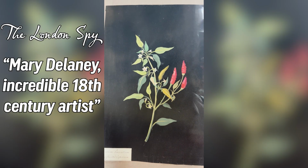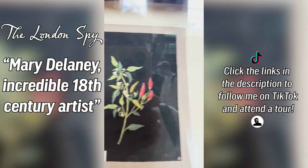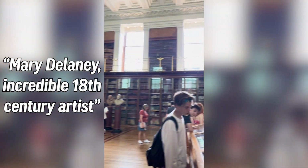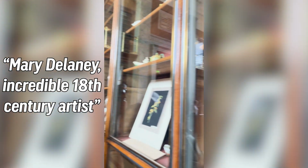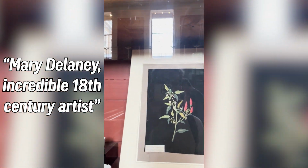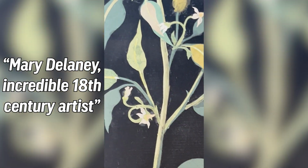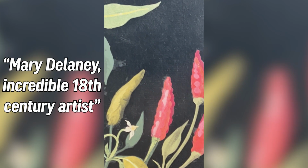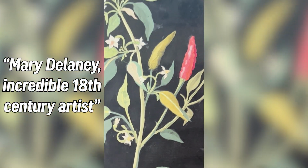Can you imagine at 17 being forced to marry a 60-year-old man? That's what happened to Mary Delaney. And yet she became nationally famous in her 80s in the time of King George III for these incredible paper cutouts. She called them paper mosaics of images of plants with cut paper. So much so that the king became her friend.